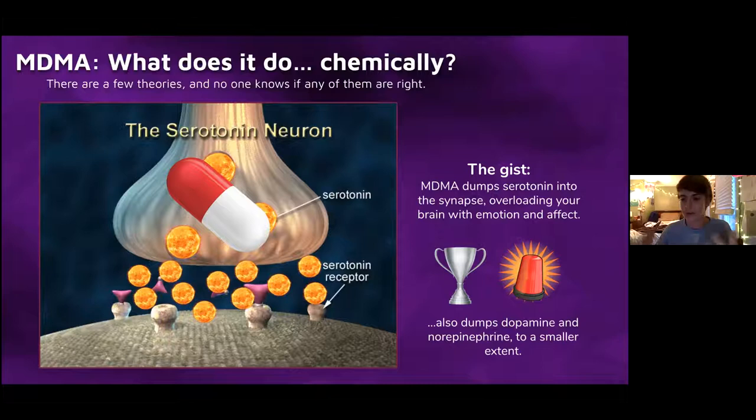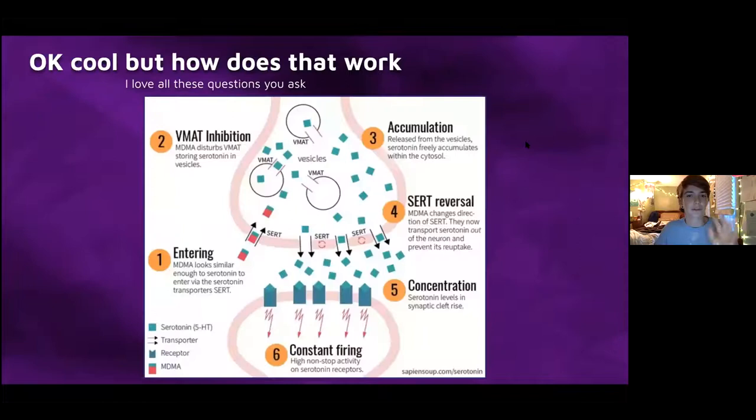So let's get more scientific with this. Let's look at exactly how this works, right? Raise your hand if you're afraid of this diagram.